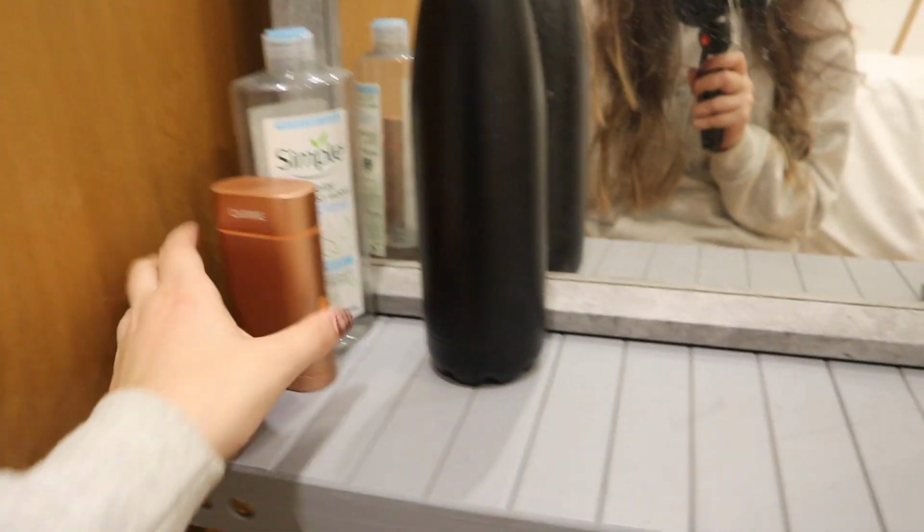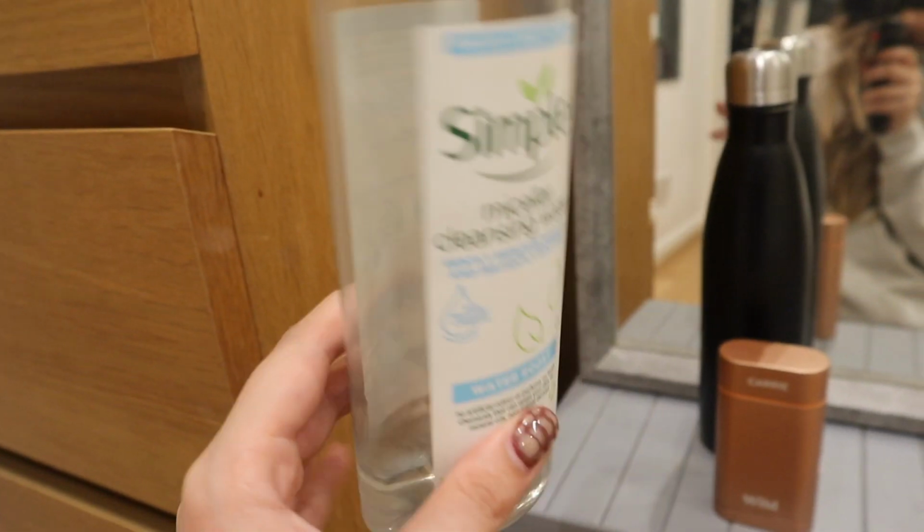So that is quite often on my bed like this. As you can see, my room's so small. I'm literally pushed against the bed just to show you this. Then we've got my water bottle. This doesn't really have a home, it just goes wherever I am. Basically my micellar water doesn't have a home. I'll show you in these drawers in a minute.